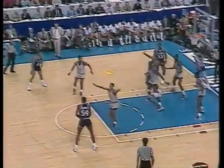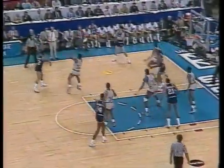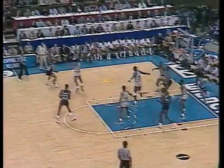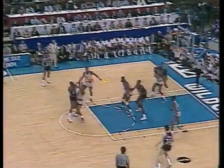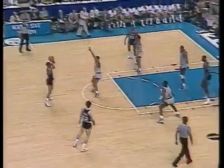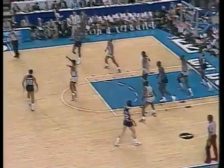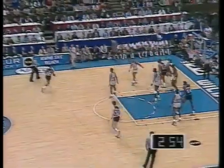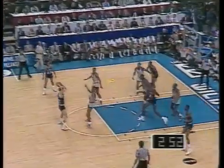Georgetown goes back in its zone. I think this favors Villanova again because they'd like some more time to go off that clock without pressure. I think Rollie Massimino likes it too. He'll take another minute and a half off the clock, looking for a good shot.